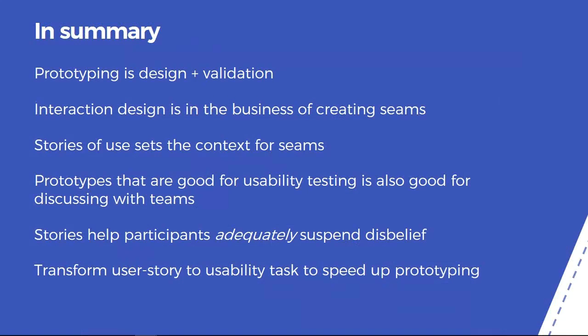So in summary, I want to reiterate that prototyping is really about design and validation. If validation is not happening, we're not doing prototyping. Interaction design is in the business of creating scenes, and we are creating the most beautiful scenes you've ever seen.